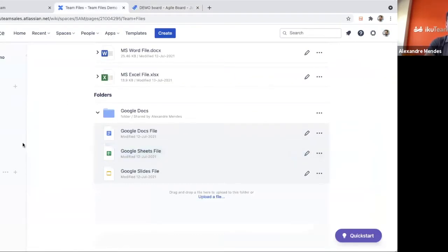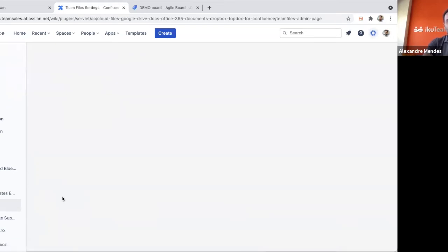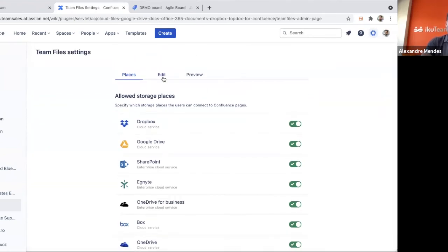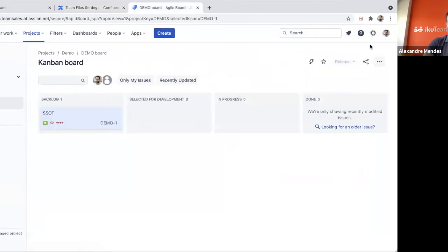So let me show one thing here, which is that big companies, for instance, want to have some control over who has access to edit the files. If we come to the settings, I come to team file settings, and I have the option to use the permissions from Confluence. First of all, I can say which places I want my team to connect files from. As an administrator, I can allow everything, or I can disable some of them. And I can set the permissions, for instance, so that the SharePoint and OneDrive permissions prevail. Here I'm doing this with team files, and then I can do the same thing here with Jira.